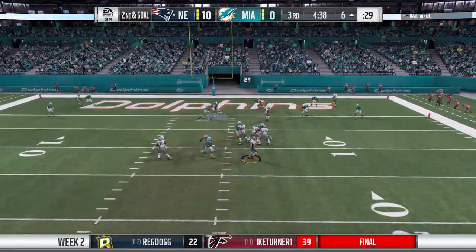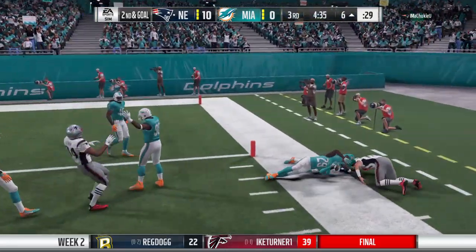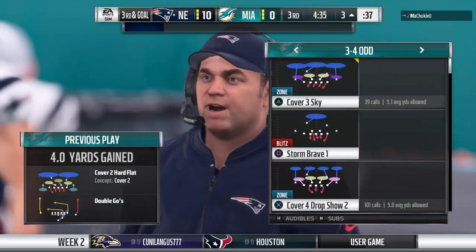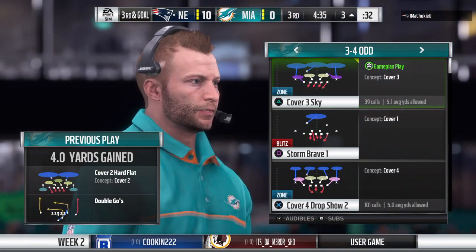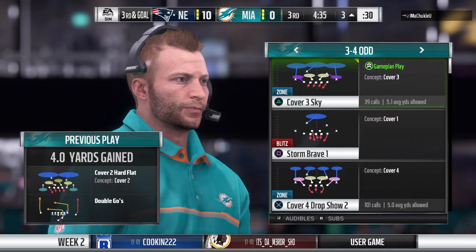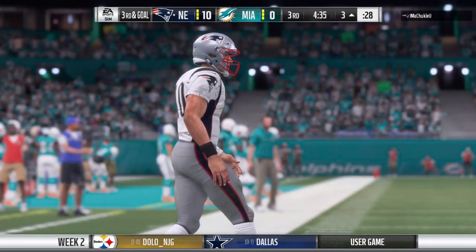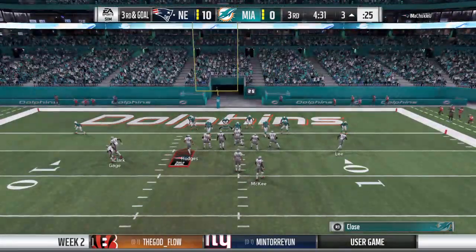Look to throw here. Flushed out right, and inside the 5 before he's out of bounds right at the 3. He'll wind up getting 4 there on his own, but it will leave him now with a third down situation. Well, they've gotten it down to the 3, but now this is third and goal.